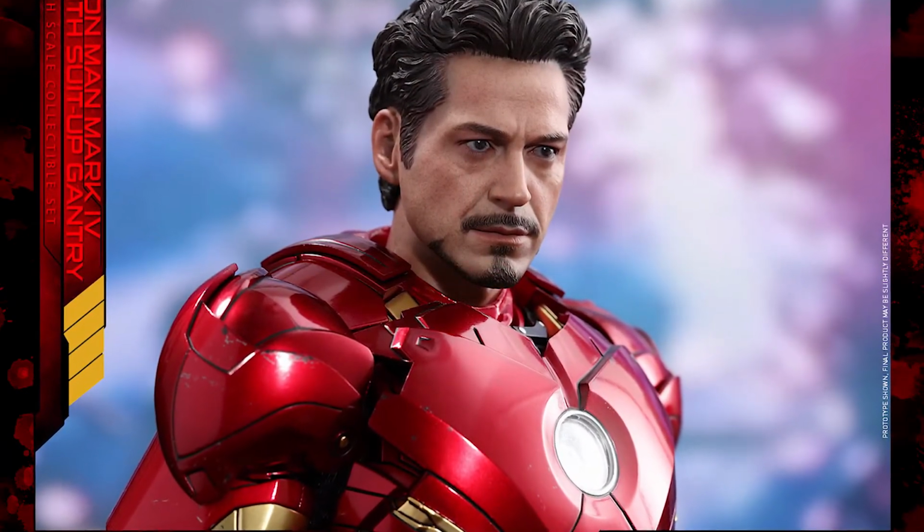Again, they've pretty much cracked it when it comes to Iron Man stuff. The accuracy is just slightly off, but you're never really going to get it 100% accurate. It also comes with a bunch of interchangeable hands. You've got fists. You've got fully articulated fingers, so you can have him in various different poses that you want him in. And you get the iconic repulsor blasts, hands open, firing the shots out.